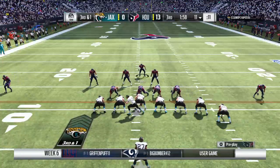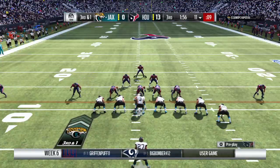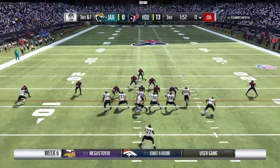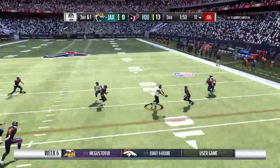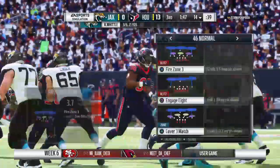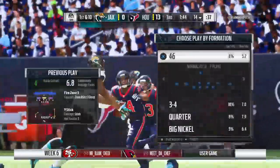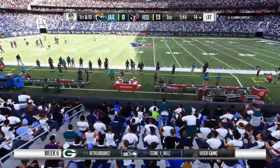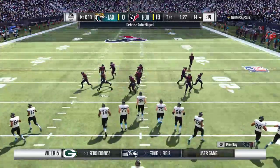All right, now, lucky 56. Looking to throw. And it's a short one here, complete to the tight end. And they're going to get the first down here as he's up to the 14. A gain of 4 that time as the drive continues.